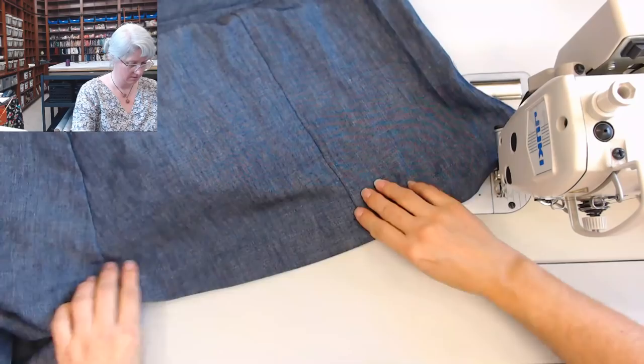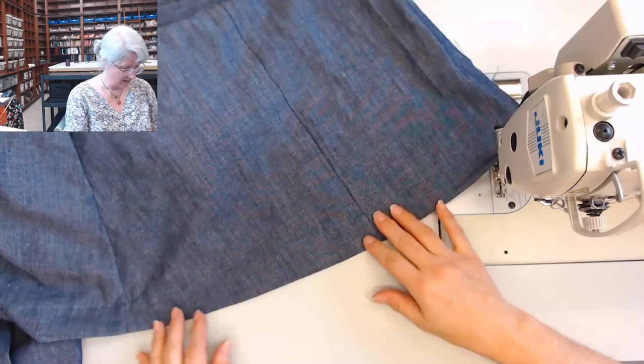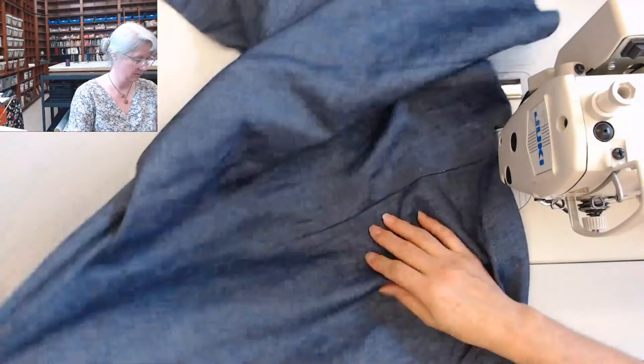So there's tucks right here. Can't even tell. I feel like my hem width is not very consistent. It isn't very consistent, I can tell. Here's some tucks here. It looks pretty good. All in all, that looks pretty good. So here is my skirt. I got my pockets in.